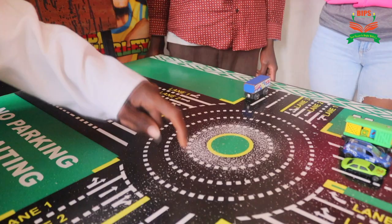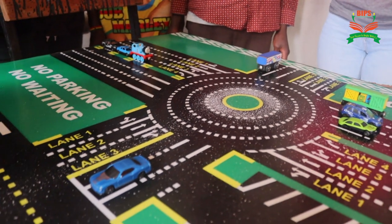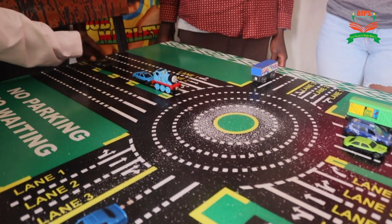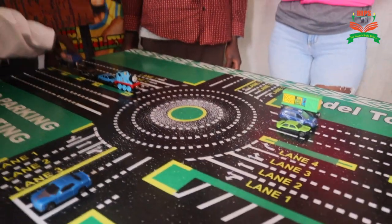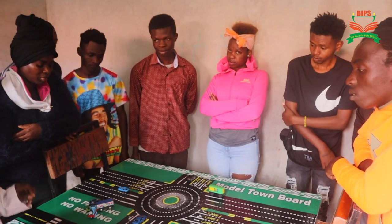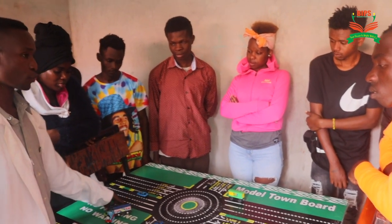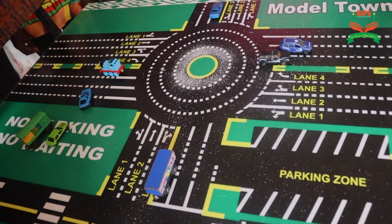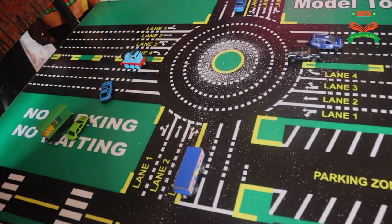So now we are going to start with the major road, whereby major road has its own code. Code of major road is 21224. So it means when you are approaching the first lane, you have only two options. When you are approaching the second lane, you have only one option. And lane 3, you have only two options. And lane 4, we have only four options.